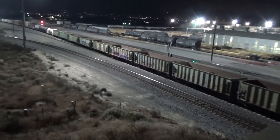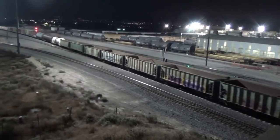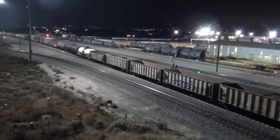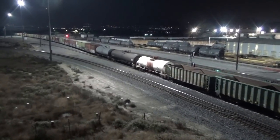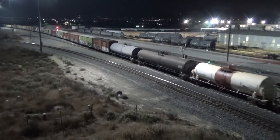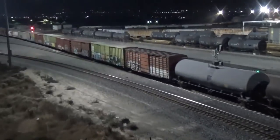Train's still coming across the 10 freeway. Nice. Reminds me of back in 2013 when Brett gave us a ride to Fullerton. We passed by here and we didn't really know what to make of Pepper or anything. Boy, have times changed since then, obviously. Is this the Southern Pacific? Yes, it is. That's the Southern boxcar right there. Nice.